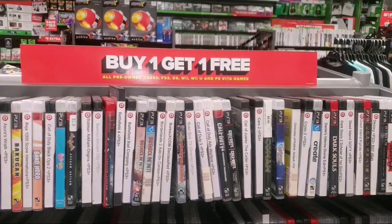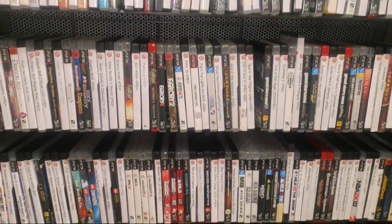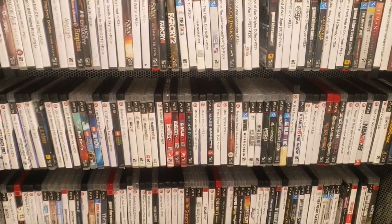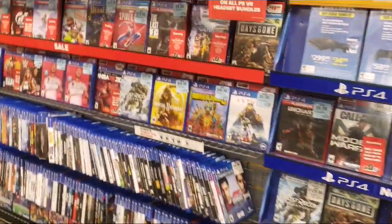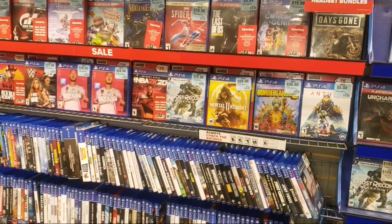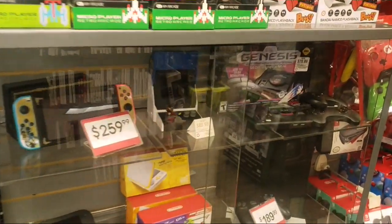All PS3 games are buy one get one free for all these games here. Same thing goes for the Xbox, as well as the PS1 games are buy two get one free. So we'll see what I'm going to be buying today. These are some of the systems.